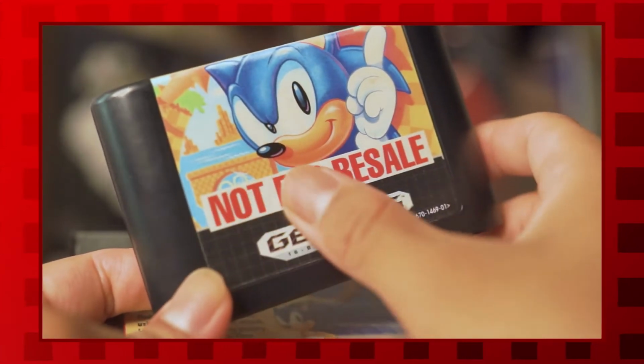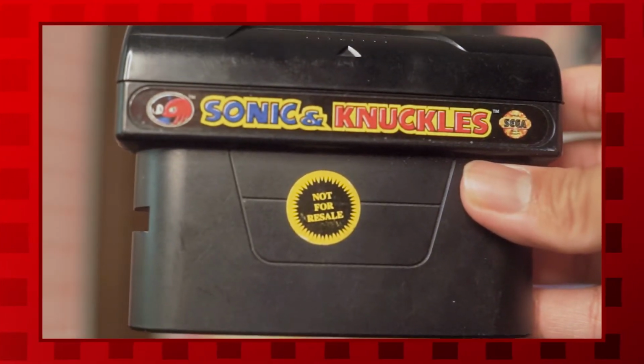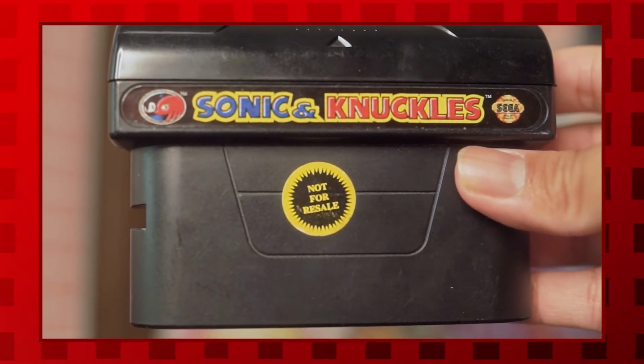And now, the prophecy is completed. Unlike the original Sonic the Hedgehog cartridge, which had the writing printed on the label, the Sonic and Knuckles variant only has a small bright yellow sticker in the front that reads, "Not for resale." I mean, what else were we expecting?